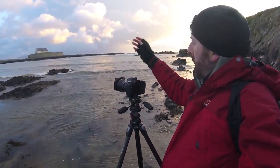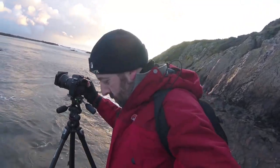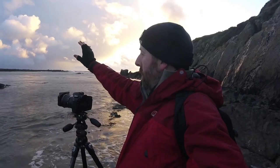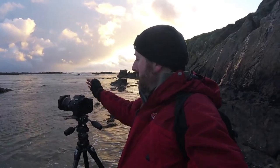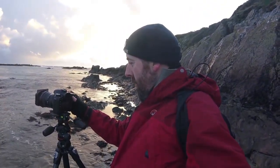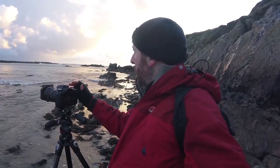I'm focused on the church. I'm on F22, but the reason I'm on F22 is I've got a graduated filter to take some of the brightness out of the clouds. But I just want to have a long shutter speed to get some of the movement in the water. So rather than put another filter in, because it's quite hard to put filters in when you're stood ankle deep in water, I've just gone to F22 to give me the time to play with those waves a little bit.